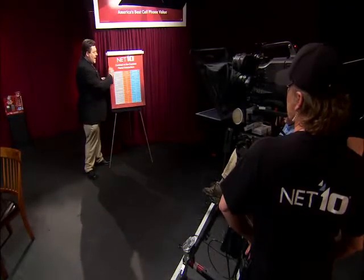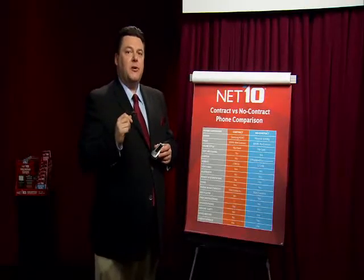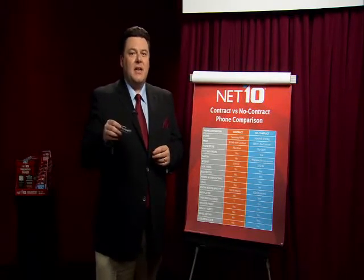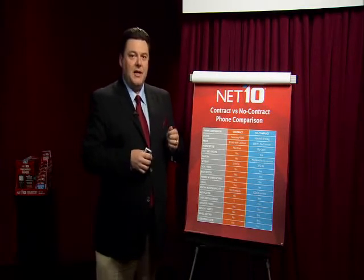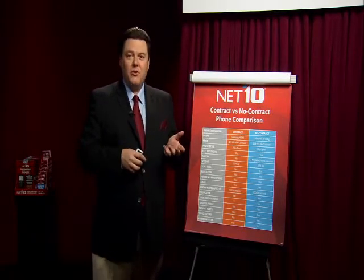Now, here's a Samsung M240 phone from Sprint. You can get this phone for $19.99 from them if you sign a 2-year contract. This means that to get this $19.99 phone, you have to pay a $36 activation fee, and then you have to commit to spend over $1,000 with them on your contract.